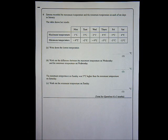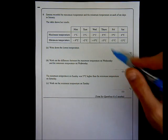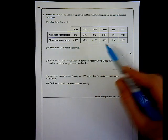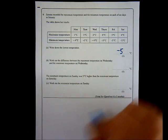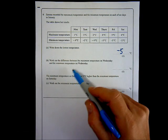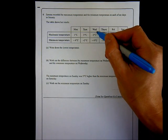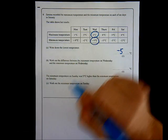On question 6, I'm given the maximum temperature and the minimum temperature for 6 days in January, and that's shown in the table here. I'm asked to write down the lowest temperature, so that's obviously going to come from the minimum temperature row. I'm going to look along this row, and I can see that -5 degrees C is the minimum temperature. I'm then asked in part B to work out the difference between the maximum temperature on Wednesday, so Wednesday's maximum temperature, and the minimum temperature on Wednesday, -4.